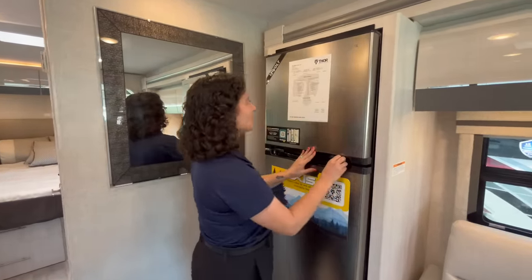Now here's the thing, this is a power chair, all right? So for the driver, it's much easier to adjust and move it up. It's not working right now, probably because I'm not plugged into shore power or it's not turned on, but you have six-way power in this seat. This seat is manual. The passenger seat is manual. You should have Apple CarPlay and Android Auto on here.